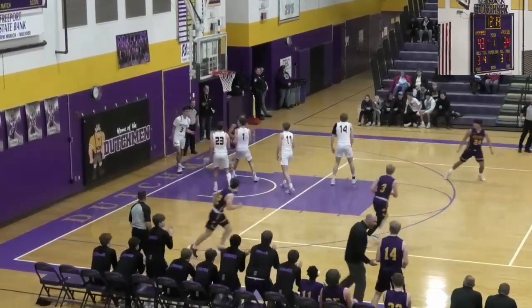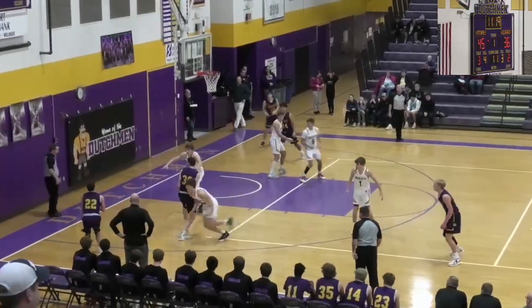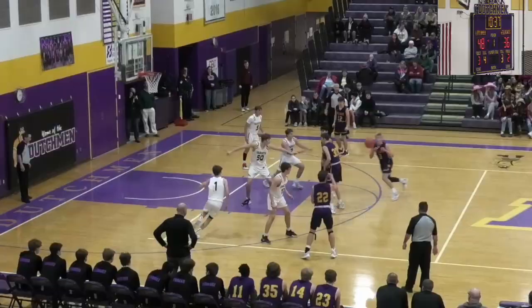Here's Ian Funk inside. He got loose and puts it in. Rosenberger, a junior guard, to Engelmeyer. He'll put it up, and it goes in. Soft touch as always for Ronnie Engelmeyer.